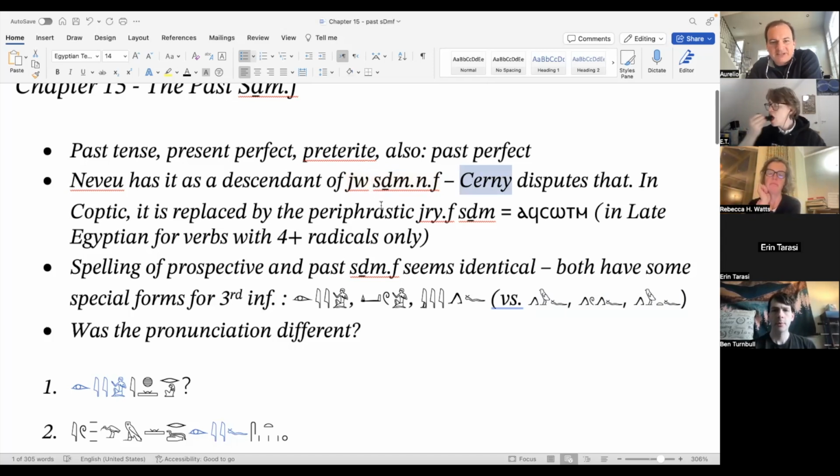In Coptic, this gets replaced by a periphrastic construction. What I mean by periphrastic is you use a helping verb, an auxiliary verb, namely to do. You use the past tense of that, and then you glue the infinitive onto that. So instead of saying sDm.f, he said, you use the past tense of iri, so something like iri.f, he did, and then put the infinitive there.